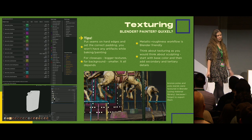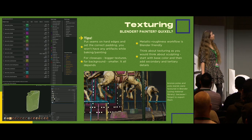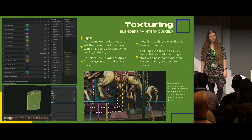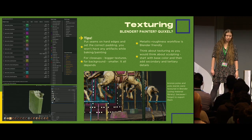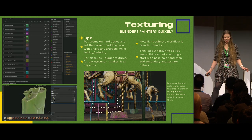Yeah, and the next step is texturing. I'm not actually using Blender for texturing that much. That's the only step that I'm using something different. So I'm using Painter, obviously, and you can see the super fancy setup for exporting my textures on the top. It's a lot of textures.